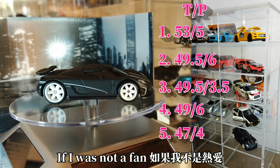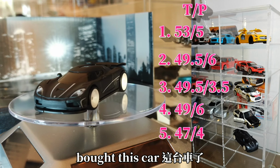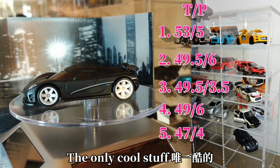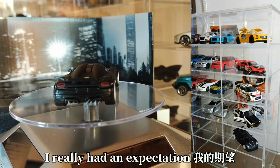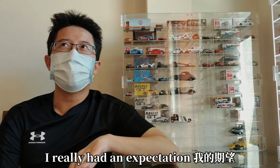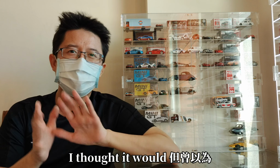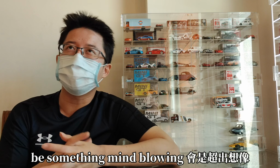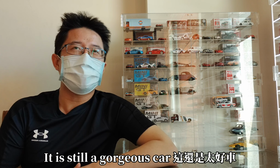If I was not a fan of Koenigsegg, I think I would not have bought this car. The only cool stuff is the Koenigsegg badge. That is all. I really had an expectation too high before buying this car, because I thought it would be something mind-blowing, but well, it's still a gorgeous car, I mean.